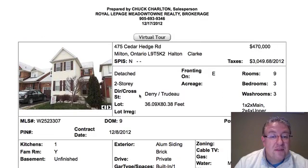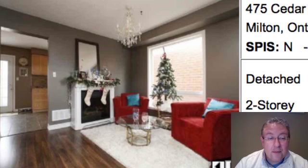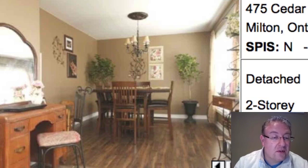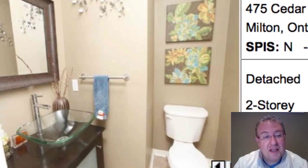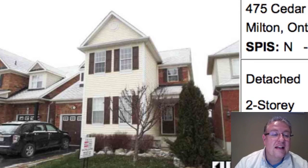Cedar Hedge, $470. It's a Mason model. It's about 1,650 square feet. The siding out front is going to dissuade some buyers right off the bat. Cedar Hedge is the old fourth line if you're trying to find it on a map. Nice upgrades inside. The same model here is sold on Armstrong, which is a busier street. It's sold at $425, so this is a much better home inside. Still no finished basement, but they've done some nice upgrades inside. But they haven't done $50,000 worth of extra upgrades.